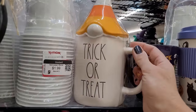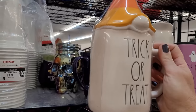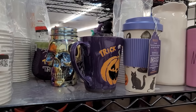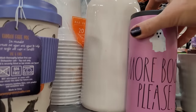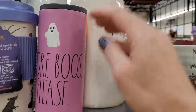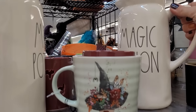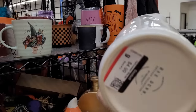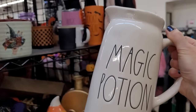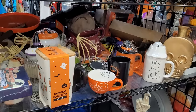Look at this piece. It's a trick-or-treat mug with a candy corn gnome lid. That's so fun. All sorts of Ray Dunn pieces here. That's a can cozy. A magic potion pitcher. That one's got a big chip on the side, but this one looks to be in lovely condition. It's $5. And the Ray Dunn treasures just keep on coming.